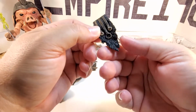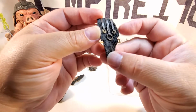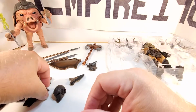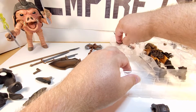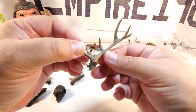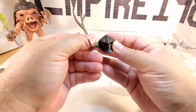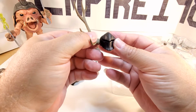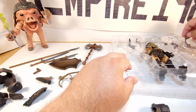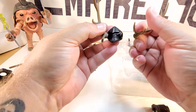The sporran, kilted skirted loincloth piece with straps, nicely sculpted and painted. Looks like it pegs right in somewhere. Let's get, oh, this beautiful antler here. I may have to go with one of these. Wow. That's awesome. The other one is matched to it. So that would look something like this.